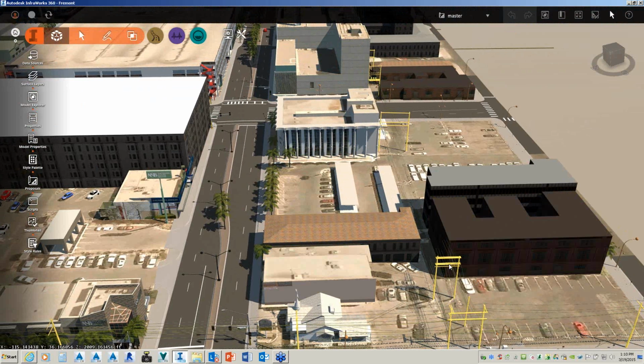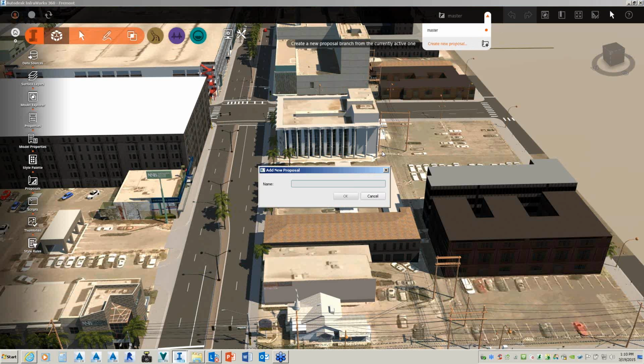A couple other signs. So I can create multiple proposals. So right now I'm going to create a new proposal. This is one that's going to be called office building. So I'm just going to select OK. And while I'm doing that, I'll select OK. So I'm going to create this office building.